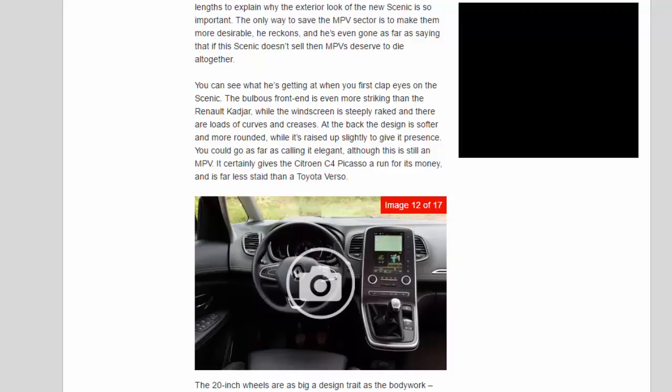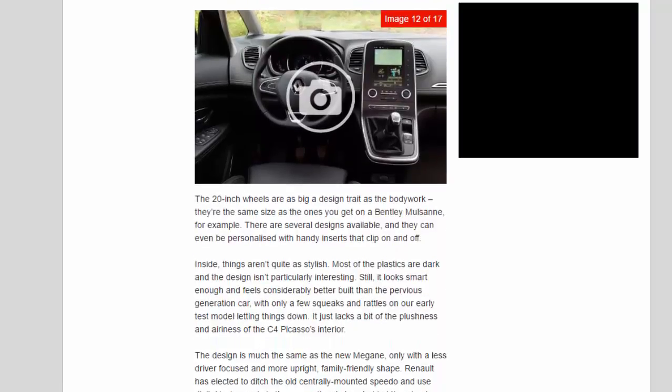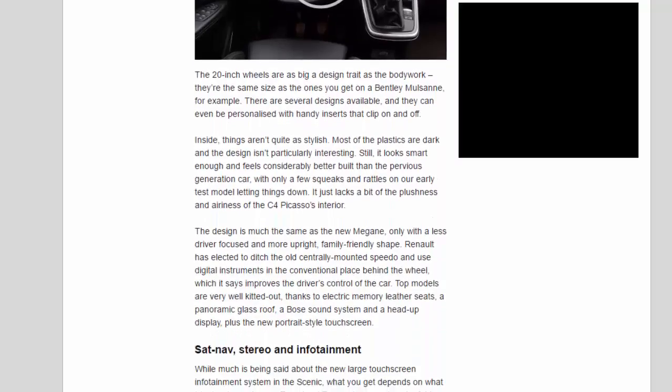Inside, things aren't quite as stylish. Most of the plastics are dark and the design isn't particularly interesting. Still, it looks smart enough and feels considerably better built than the previous generation car, with only a few squeaks and rattles on our early test model letting things down. It just lacks a bit of the plushness and airiness of the C4 Picasso's interior.